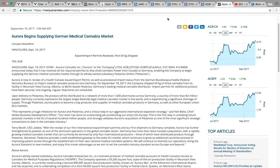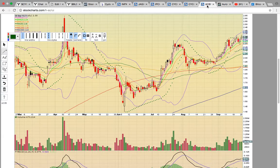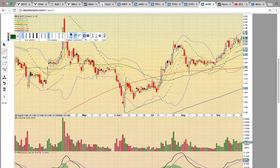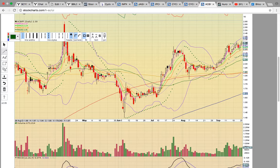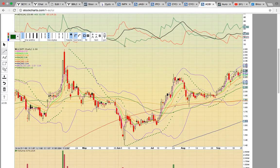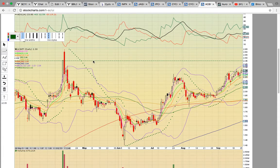So if you are a Canopy Growth trader, if you're playing TWMJF, and you're looking for another stock in the sector, this is another one of the top plays, ACBFF. They're one of the top companies, and as you can see here, this is setting up to test the recent high close, which is up here at about 245. So if you see a break above that 245, that's going to signal a run higher.